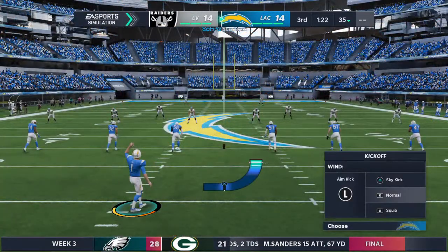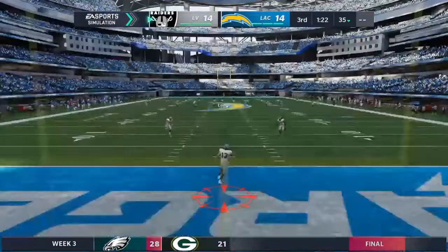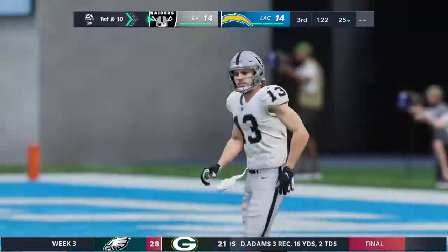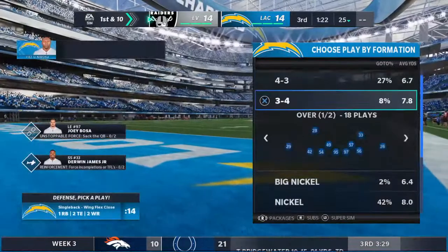Ty Long set to kick off. So all square here in this 3rd quarter as the kick's away. This taken in about 4 yards deep. And this will not be brought out. It's a touchback. At their own 25-yard line.